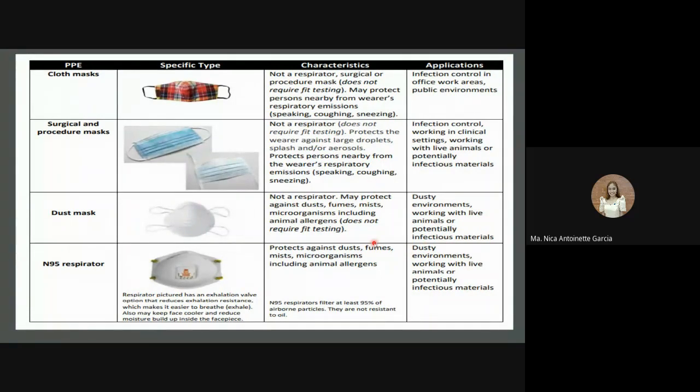Next, we have N95 respirator. So, respirator pitcher has an exhalation valve option that reduces exhalation resistance, which makes it easier to breathe. Exhale also may keep face cooler and reduce moisture buildup inside the face piece. So, it protects us against dust, fumes, mist, microorganisms, including animal allergens. So, pwede din siyang gamitin sa dusty environments, working with live animals, or potentially infectious materials.